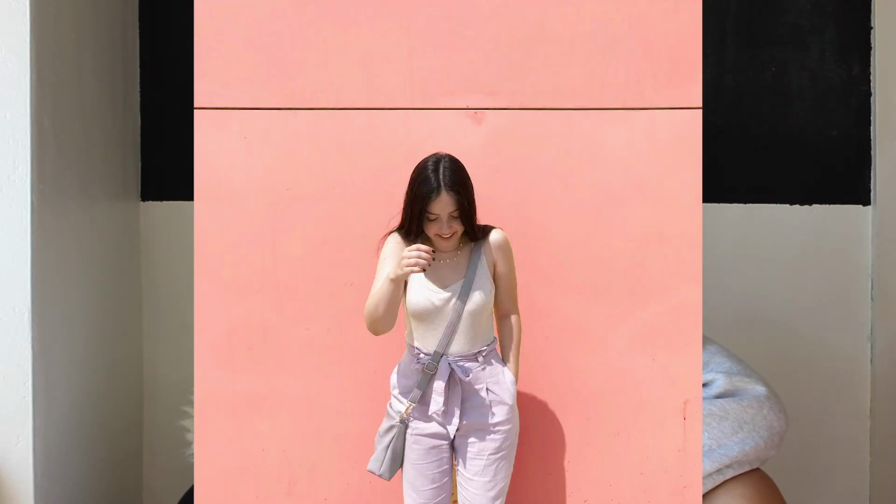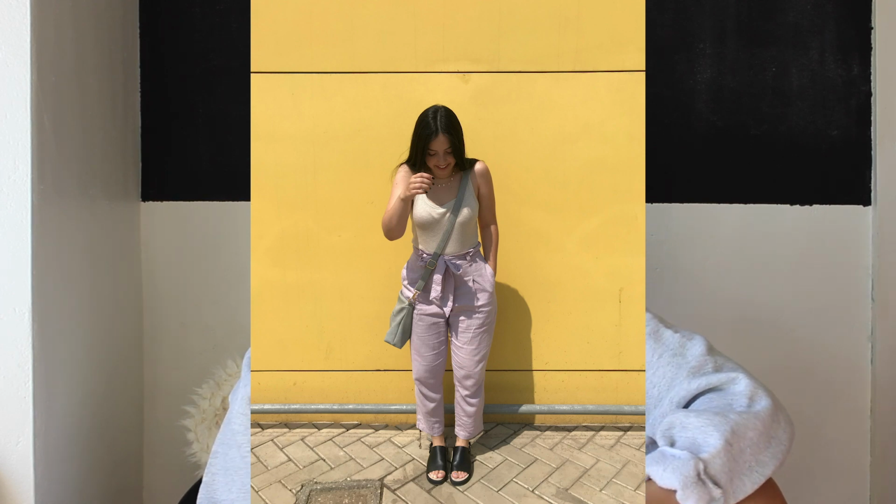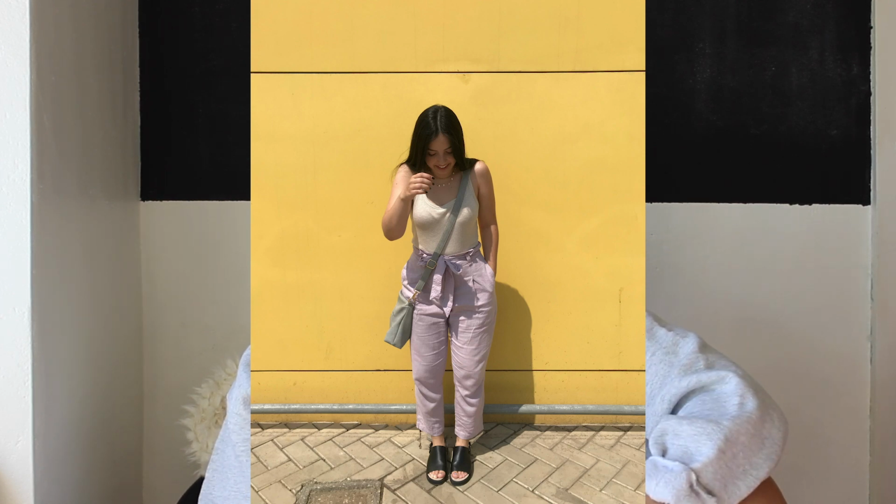Another photo example I have is this one that I posted for Instagram. I love the pink background, I love how my hair pops against it, and I just like the overall composition of the photo. But I think if you saw the original photo, you would probably be a little shocked. So the photo originally looked like this. And yes, it was a yellow background and it just didn't go with my Instagram feed, but I still really liked the photo. So I decided to use some editing apps and I created the pink background. So I just took the background from yellow to pink.